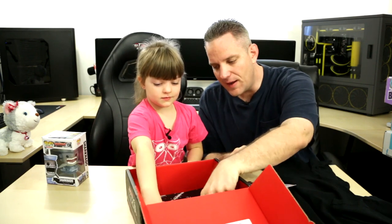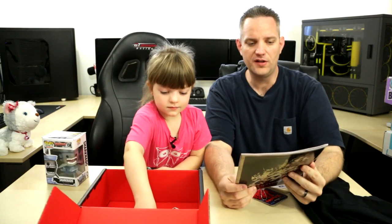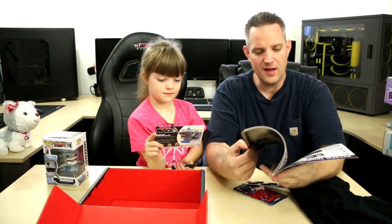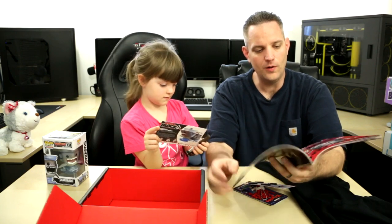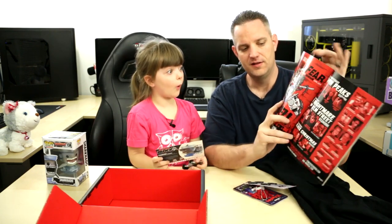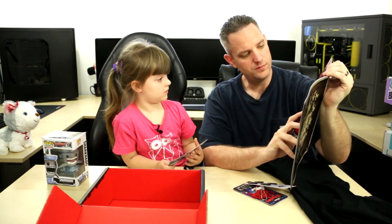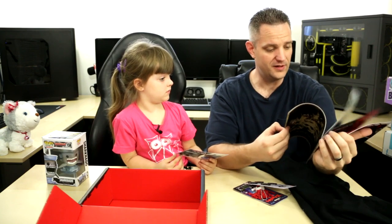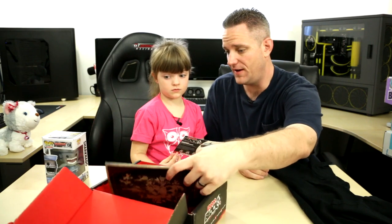All right, we've also got a magazine in here. It's not a comic book, it's a magazine. It's called Rue Morgue, and this tells us a little bit more about what's in here this month. This is just basically a horror-themed magazine for people who are into all things horror. Oh, look at that. Wow. It's a Jason mask with Freddy Krueger stuff on it. This is really neat. I'm going to have to look into this, especially as we're getting closer to Halloween, because that's our time of the year, isn't it?